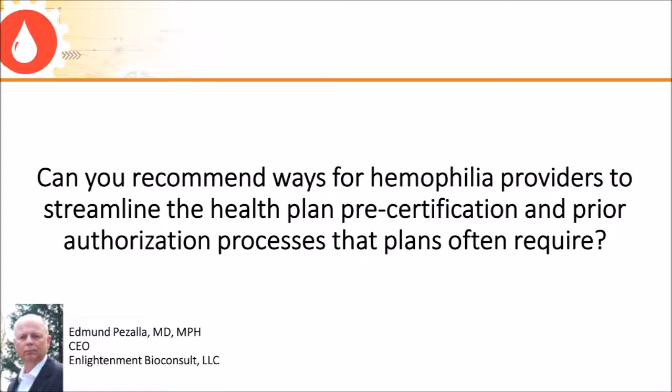Oftentimes, prior authorization forms and their format and even the criteria may differ across payers. But there are some data elements that commonly appear on prior authorization forms. And so what you can do is make a list of these and make sure that that information can be obtained from the chart. The biggest reason for denial of a prior authorization and then a subsequent overturn is that all of the information was not provided in the first prior authorization request.